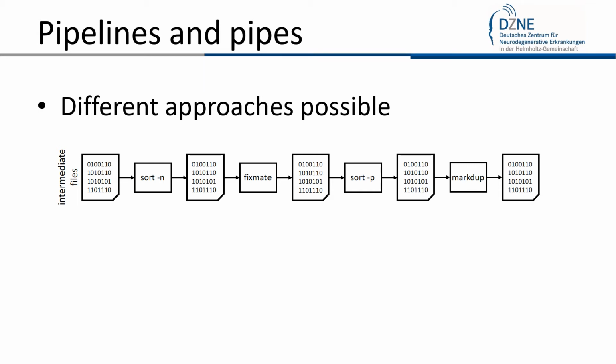What you see here is actually one very commonly used pipeline. It's a pipeline to mark duplicates. So we talked about the mark duplicates command before. However, the prerequisites of it basically dictate that you have to run the pipeline that is presented here. So you sort by name so that your mates or your paired reads are next to each other. Then you can run the fixmate command to calculate the mate score. Then you have to sort by genomic position again, and then you can finally mark the duplicates.